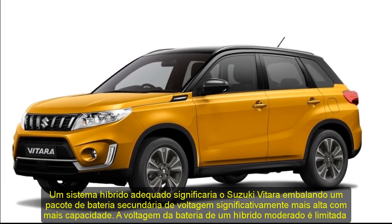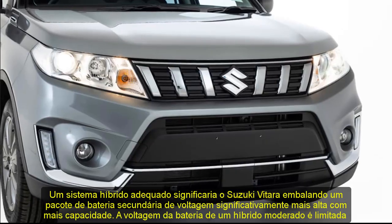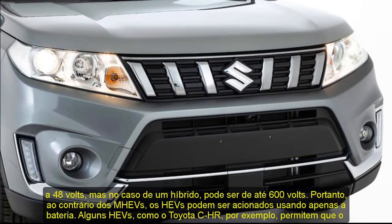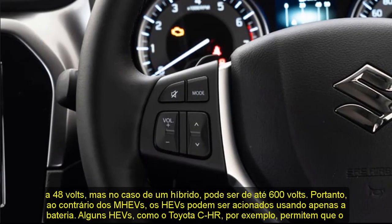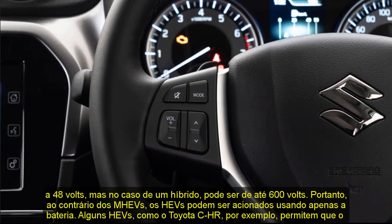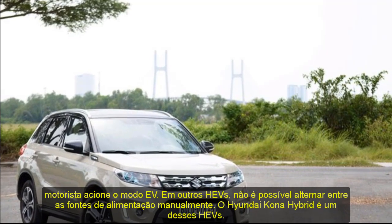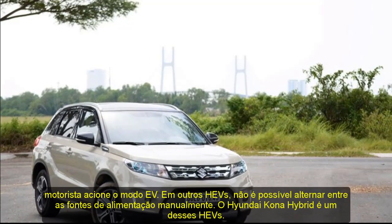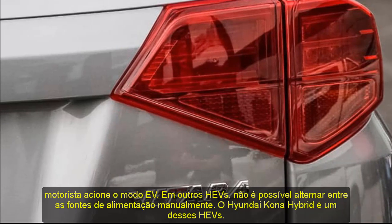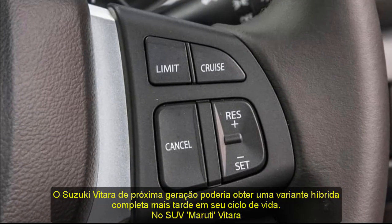The voltage of a mild hybrid's battery pack is limited to 48 volts, but in the case of a hybrid, it can be up to 600 volts. So, unlike MHEVs, HEVs can be driven using only the battery. Some HEVs, like the Toyota C-HR, for instance, allow the driver to engage EV mode. In other HEVs, it is not possible to switch between the power sources manually. The Hyundai Kona Hybrid is one of these HEVs. The next-gen Suzuki Vitara could get a full hybrid variant later in its life cycle.